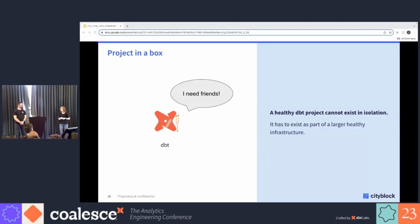Alrighty, so our little project in the box. This is our lonely DBT friend. He's injured, unhealthy, and this is where we realized a healthy DBT project can't exist in isolation. It needs to be part of a larger, healthier infrastructure.